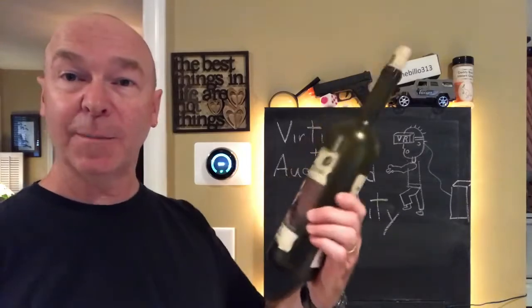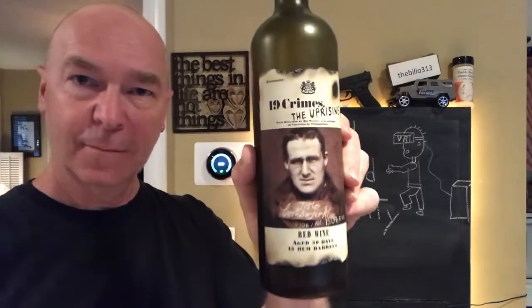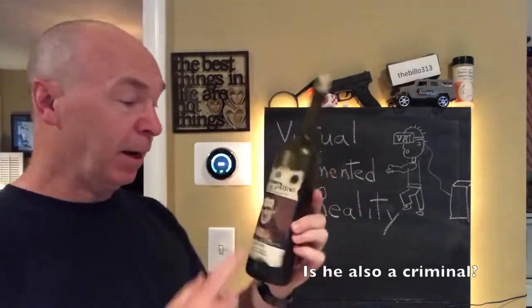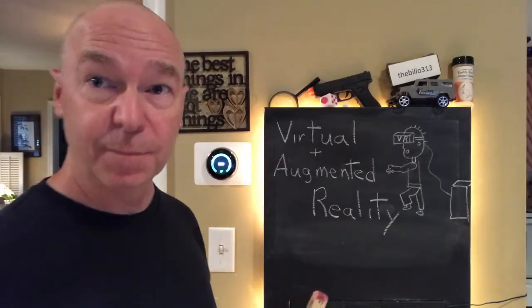My friend Don got me this wine. It's called 19 Crimes. And this little guy on the front, he's augmented reality. Now when I look at the label, I see the label, just the same as you see the label. But if you looked at it through your phone, you'd see something a little bit different. It would look a little bit like this.